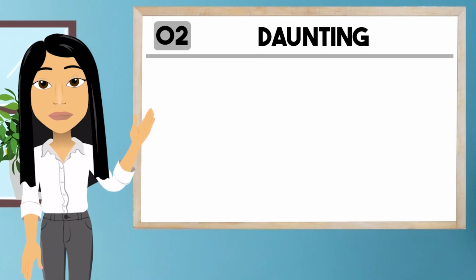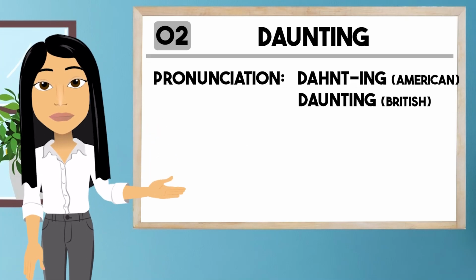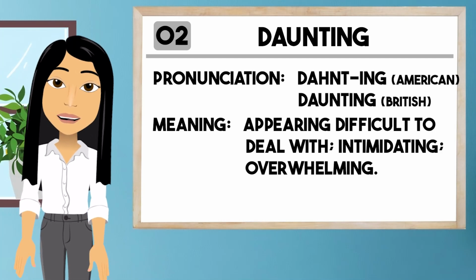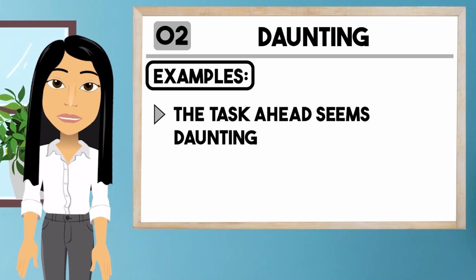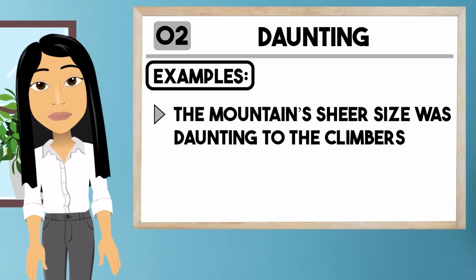Word 2, daunting. Pronunciation, daunting, American. Daunting, British. Meaning, appearing difficult to deal with, intimidating, overwhelming. Examples. Starting a new job can be daunting. The task ahead seems daunting. The mountain's sheer size was daunting to the climbers.